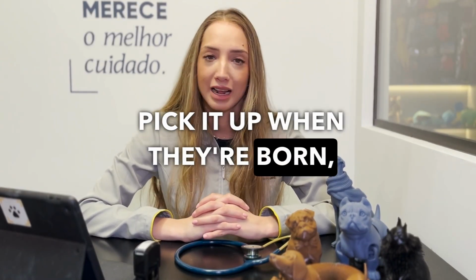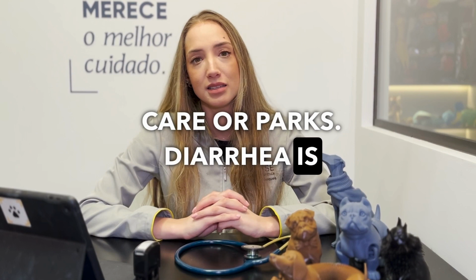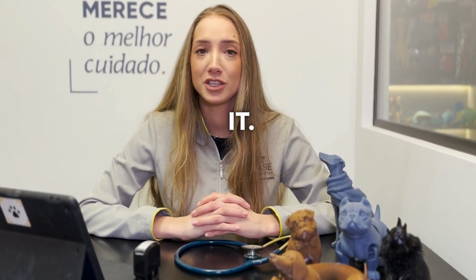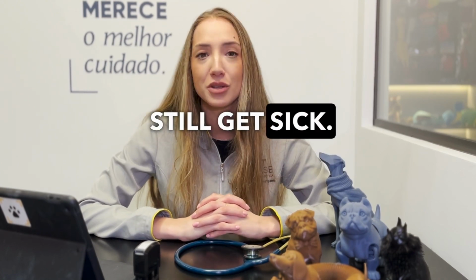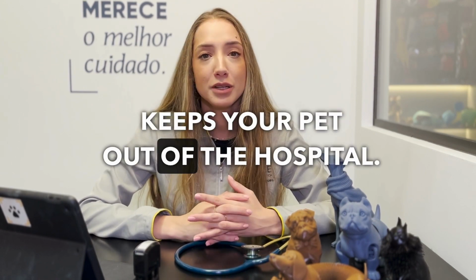It's common in puppies, as they can pick it up when they're born, and in dogs that hang out with other animals at doggy daycare or parks. Diarrhea is caused by a protozoan, and there's a vaccine for it. But even with the vaccine, your dog could still get sick. It just lessens the symptoms and hopefully keeps your pet out of the hospital.